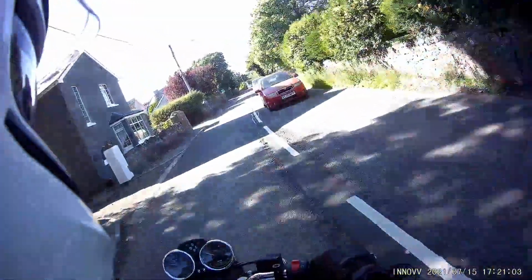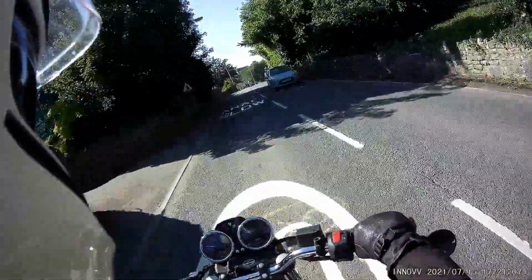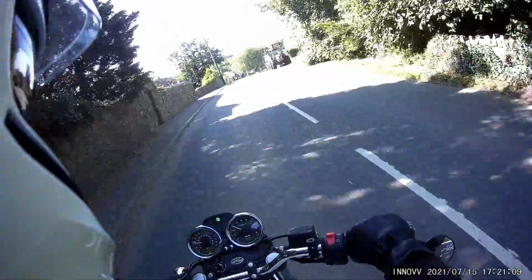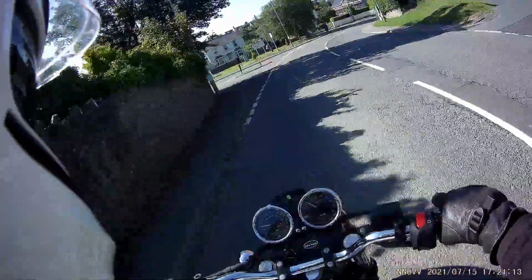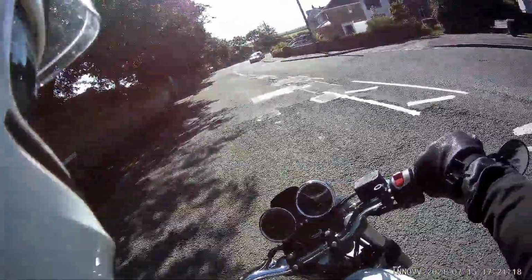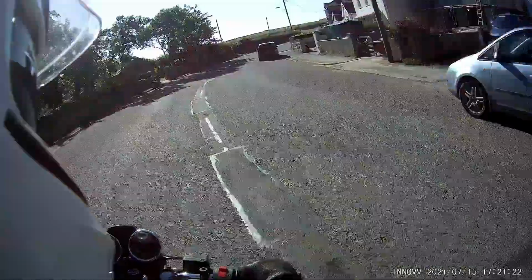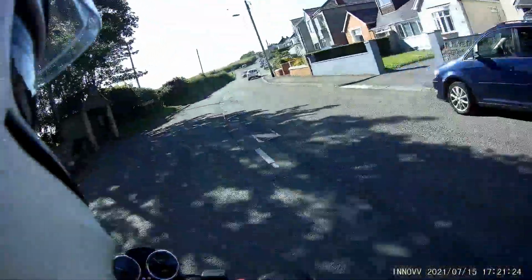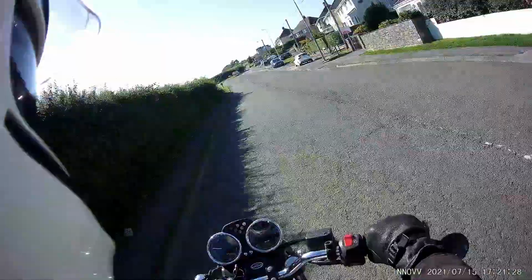Here we go, into this very slow left-hander. Get right down the gears now. It'll only be a very quick squirt, but it'll give me the impression that I want, I hope. There we go. Yeah, very eager to rev. Very clean through the rev band. Absolutely no problems with it.